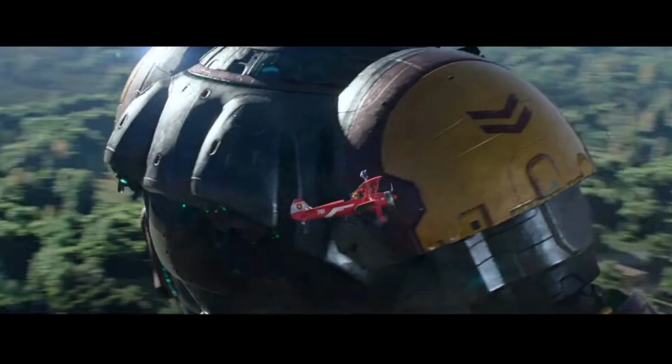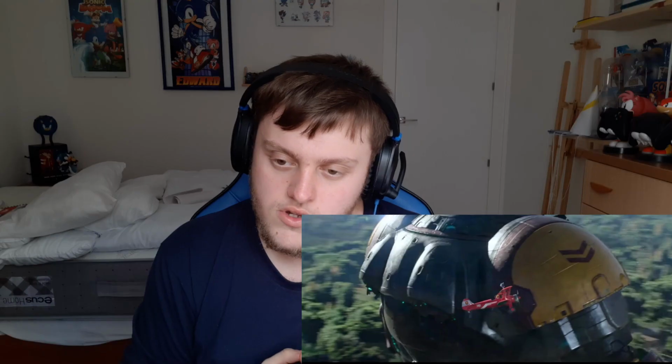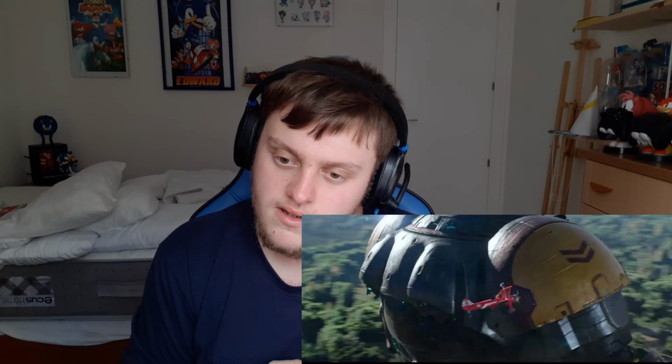And then we get another shot of the Death Egg robot, this time from behind. I really love the design of this thing. It's way accurate to the actual video games. I love that they're bringing so many things from the actual games and they're making this. This is now starting to feel like a Sonic movie. Yeah, this is really starting to feel like the Sonic the Hedgehog movie that I really wanted to see.